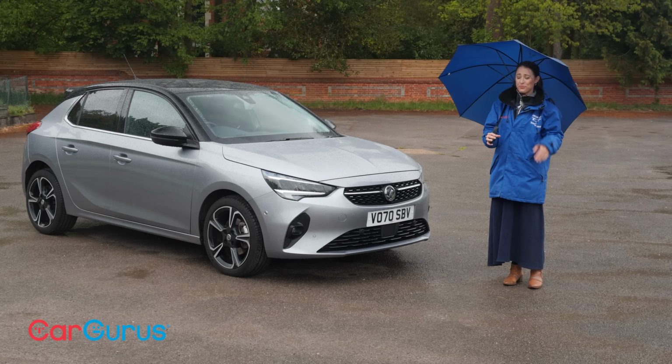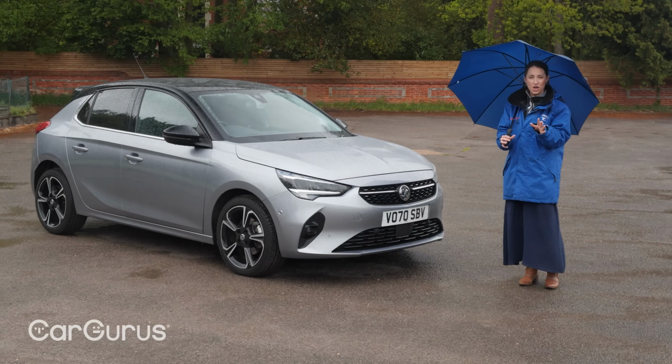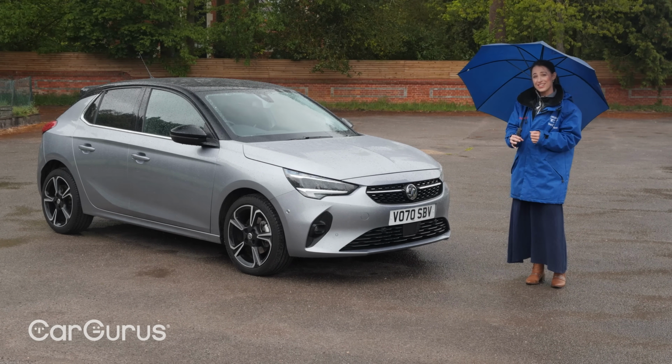If this car looks familiar to you, then there's a good reason why, because the Vauxhall Corsa was the best-selling car in the UK in 2021. So there's a fair chance there's one of these on your street.